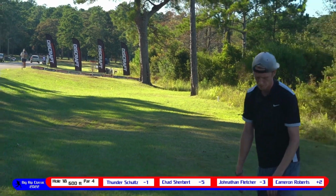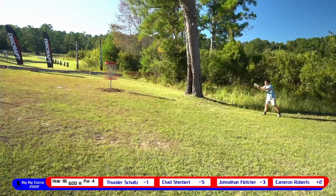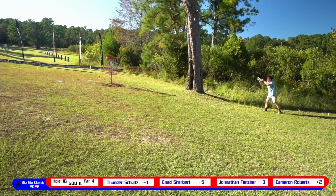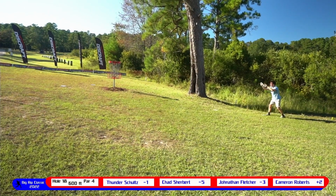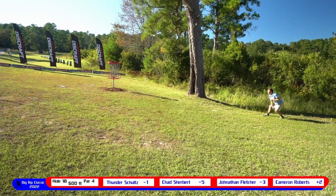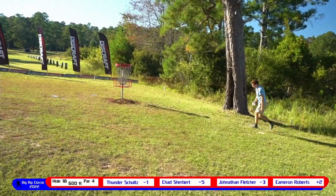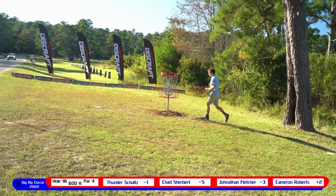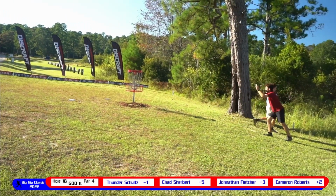Cameron making the correction from Jonathan's shot and throwing it out wide enough. Yeah, he looked to be significantly closer than the rest of our card. Yeah, so I guess Jonathan did find the OB. Yeah, but that's a pretty good putt to end your round with a par instead of a bogey.